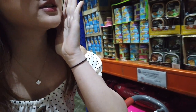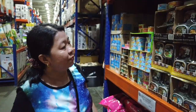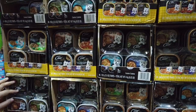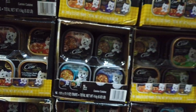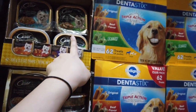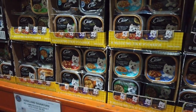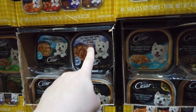We are back at SNR. First things first, food for the dogs. There's more. It's Ate Vic again. Iba na yung flavors nila. Tingnan mo, may beef stew. Merong lasagna. Pwede yung beef stew. Or what else? Chicken, turkey, pot roast. Maybe the dogs are getting tired of the flavors. Pot roast with spring vegetables.